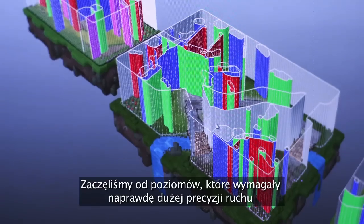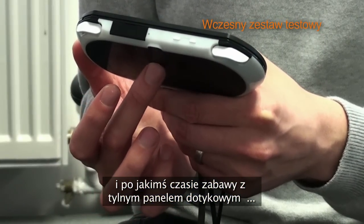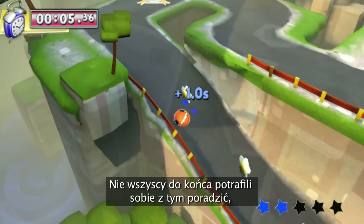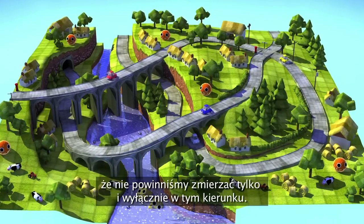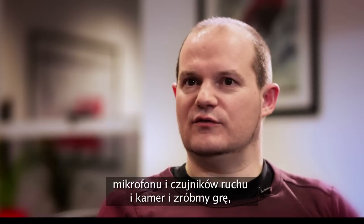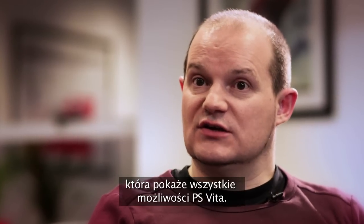We started off with levels that required quite precise movement, and what we realised after using the rear touch panel for a while is that that wasn't the ideal way of using the rear touch panel. Whilst it still worked, not everyone could completely get to grips with it, so we felt that making a whole game based around that mechanic was probably the wrong direction to go in. So we had a big sit down with the team, and one of the proposals was, okay, well, we'll use the front touchpad as well, and the microphone, and the motion sensors, and the cameras, and we'll go down the route of making this a game about experiencing the Vita.